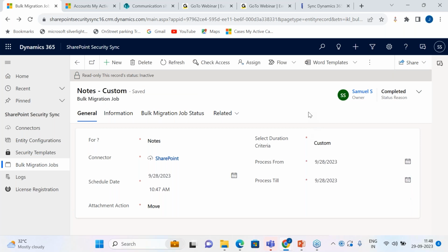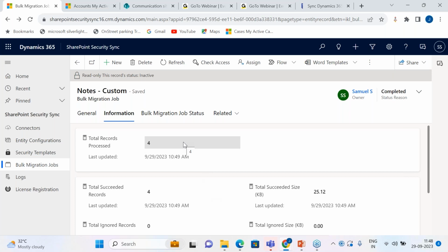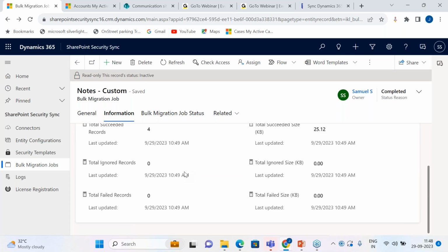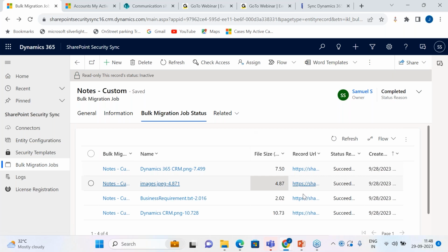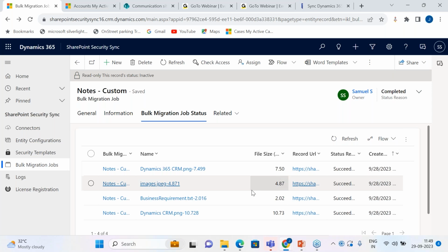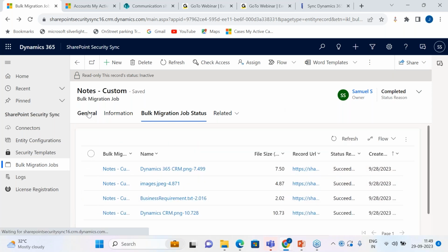So you can define that, and then you can run this bulk migration job, or you can schedule it. As soon as the bulk migration job is running, migrating the attachments from the CRM, in the information tab you can see all the details over here, like how many records have been processed, how many have succeeded, what is the file size, how many got ignored, and if any failure occurs, that can also be seen over here. All the status can be checked in the bulk migration job status. If it is a notes attachment, you can see what the record was, the file size, and that it succeeded. All these details can be completely seen in the bulk migration job over here.